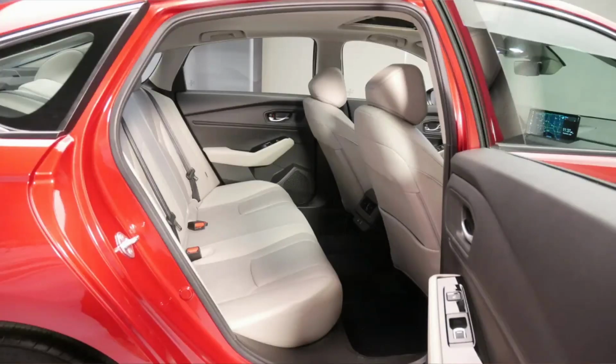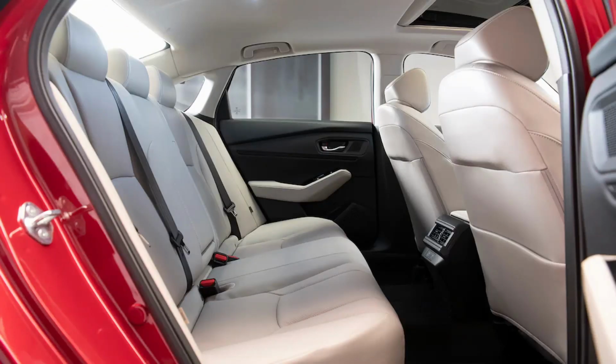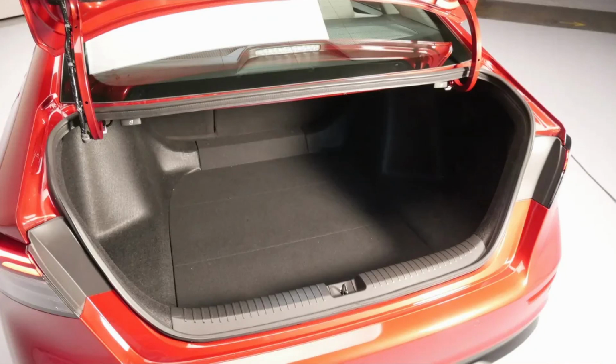Rear seat legroom is at 40.8 inches, and that's more than the current Toyota Crown, and also beats out last year's Toyota Avalon, so that's pretty good. The trunk is also massive at 16.7 cubic feet of trunk space and standard folding rear seats.